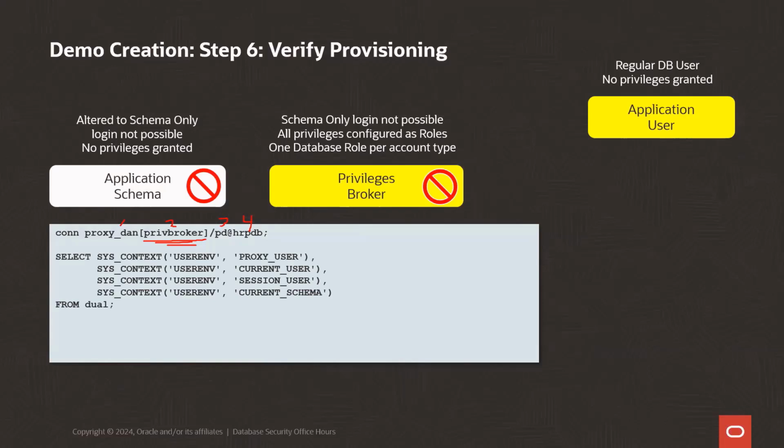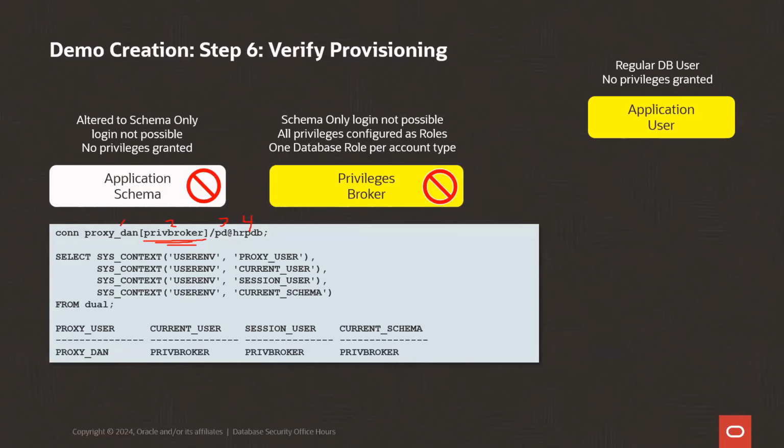Let's go ahead and take a look at the rest of this. If we test this out by using sys_context and we look, for auditing purposes, at who's the proxy user, who's the current user, and what's the schema that we're connecting to, you can see that auditing is going to allow me to know that Proxy Dan is acting on behalf of the priv broker. And the work I'm doing is as priv broker, but it's auditable as Proxy Dan or Proxy Rich.